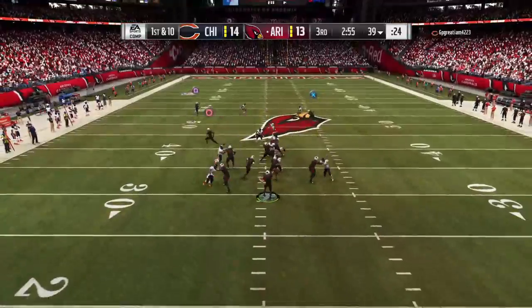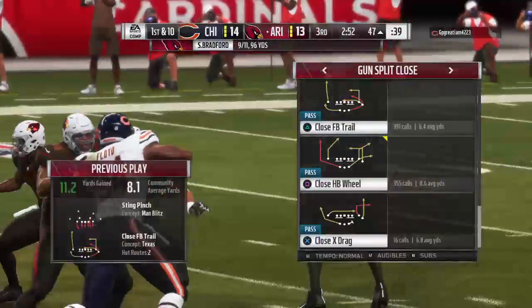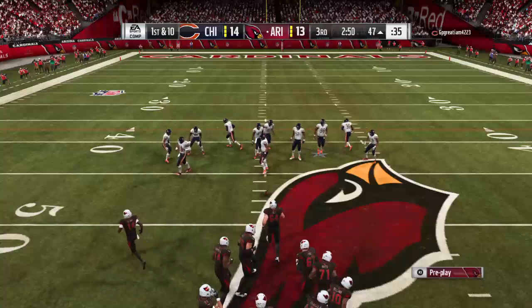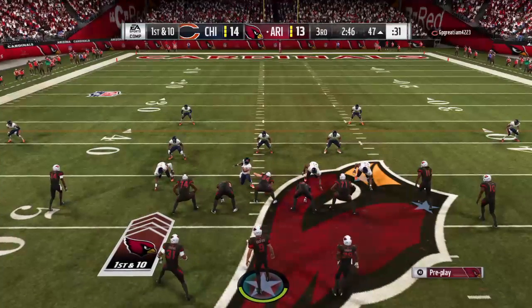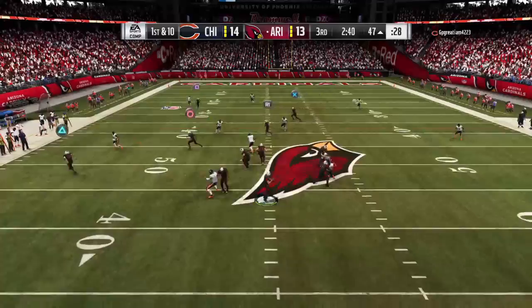On 1st and 10, Bradford. Caught left side, Williams. Same result as last play, 14 yards and another 1st down. Good throw, good catch, but I really like the route. The drag and being able to run away from defenders, hard to stick with them for that long. Yeah, better against man than zone, or? Better against man, because now you're running away from someone and you're not running into a defensive player in another zone.